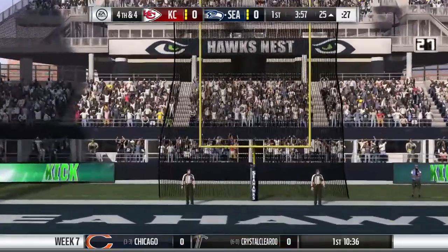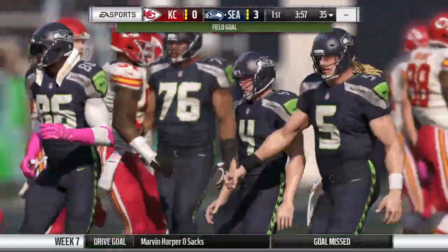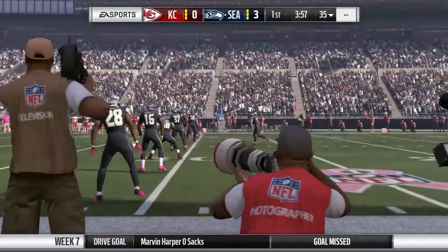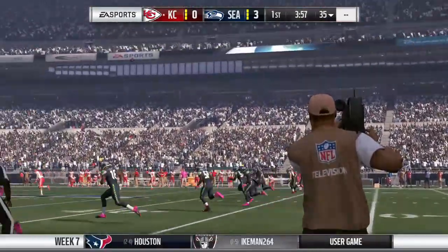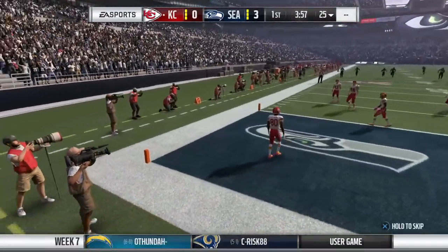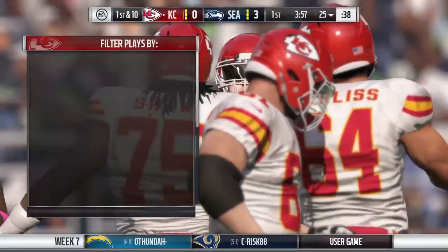And the 10-year vet knocks it through the goalpost, and the Seahawks grab a 3-0 lead. So the folks here in the stands this afternoon, they're happy about that one. Their guys get the early advantage after the opening drive field goal. And they should be happy. Their guys look good getting down the field, and that's got to give them hope that good things are in store here today.